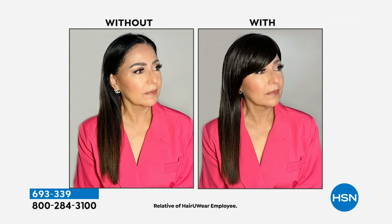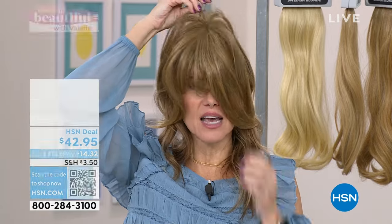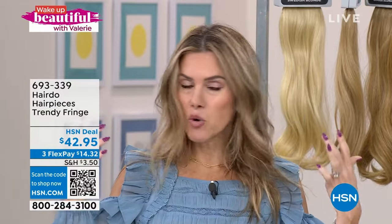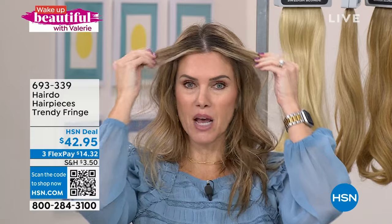This is the perfect fringe. And when you get it home, you can customize it to you. You can have it be a little longer, a little shorter. If you want to pick this up, watch how easy it is. I'm going to take this off. At the end of the day, it's kind of like just taking off your bra or whatever. Look, my hair is intact. I didn't pull my hair. I'm not damaging my hair. I'm not teasing my hair.